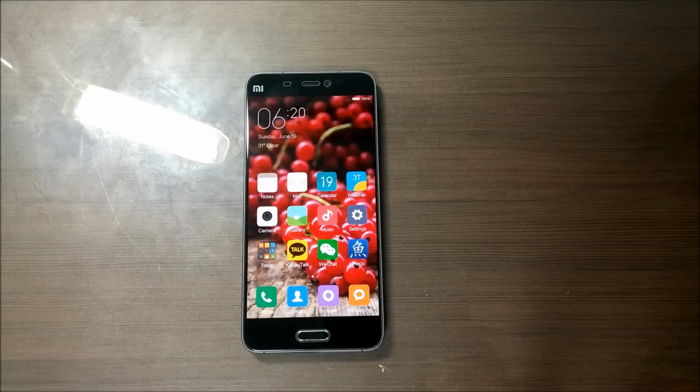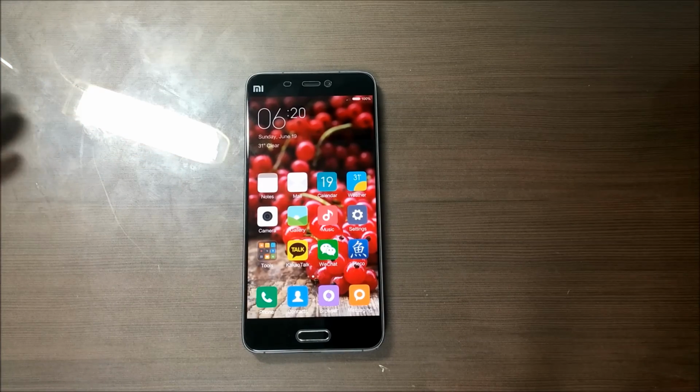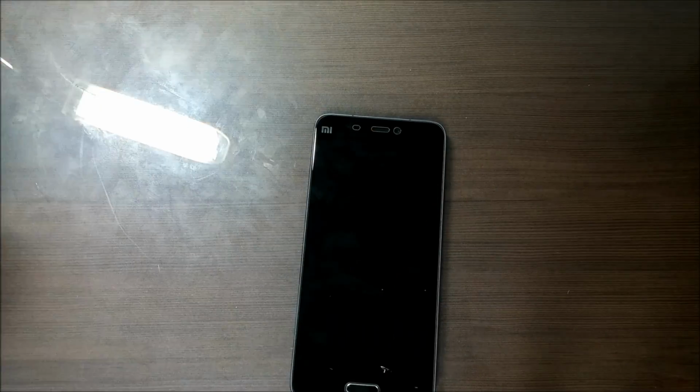There is a way to unlock it and maybe that will solve this issue, but it's a process that takes weeks to complete and I'd rather not take the risk of getting a brick phone. Now the phone has a non-removable 3000 mAh battery, so that's pretty good. It's okay for everyday use.